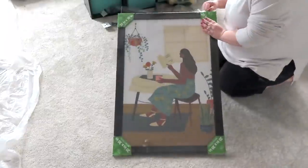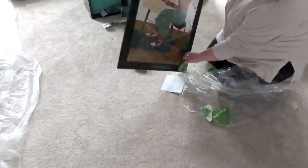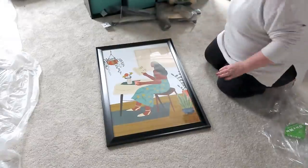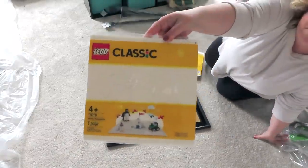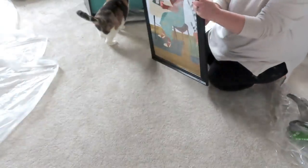And while I was waiting for that first coat to dry, I decided to do this fun little project for the boys and make them a fun little Lego wall piece that they could use. So we bought these flat Lego pieces from Walmart along with this poster frame.